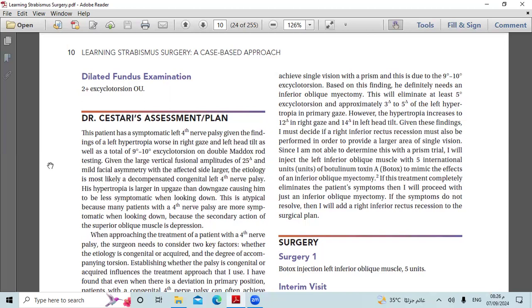And you know, the encyclotorsion and excyclotorsion, if impaired, sometimes you cannot correct it. You cannot correct it by prism adapting glasses. Even through discussion, we saw that excyclorotation can only be corrected to an extent of 5 prism diopters, if I'm right. So more than that will not be corrected.